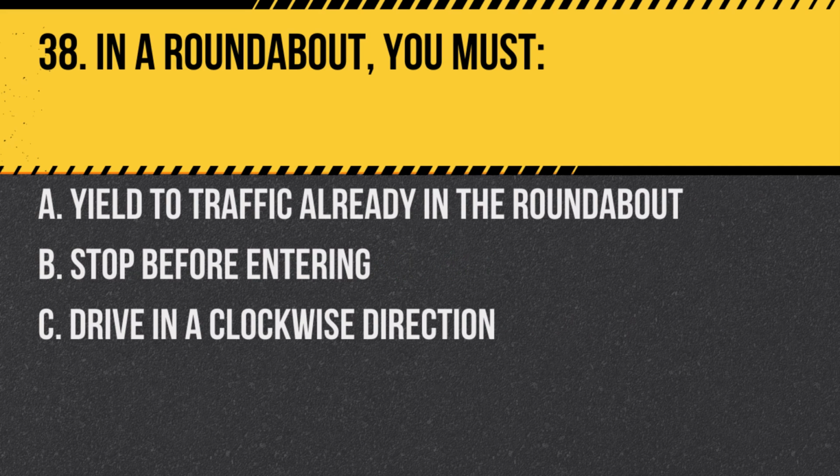Question 38. In a roundabout, you must: A. Yield to traffic already in the roundabout. B. Stop before entering. C. Drive in a clockwise direction. Answer: A. Yield to traffic already in the roundabout. Always yield to the traffic circulating within the roundabout.